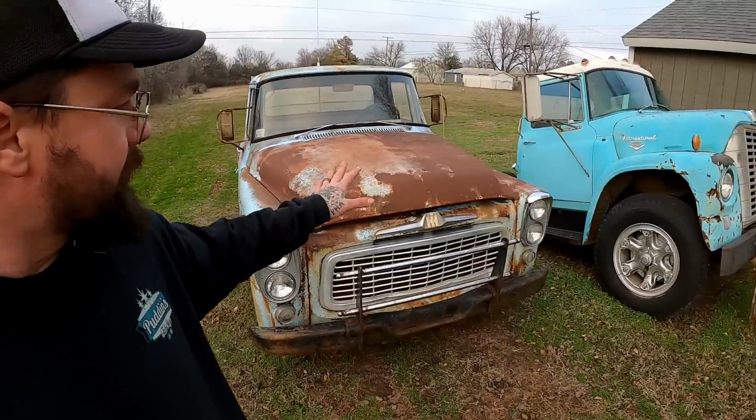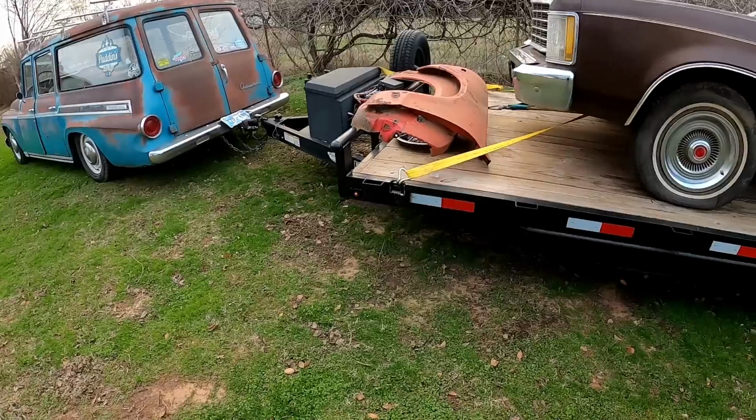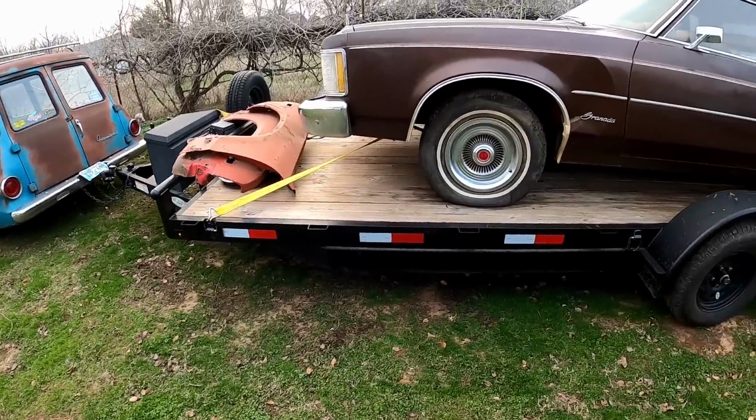She's definitely getting done. He's definitely getting done. She's definitely getting done. Of course, y'all know the old 20-foot trailer always putting in work.